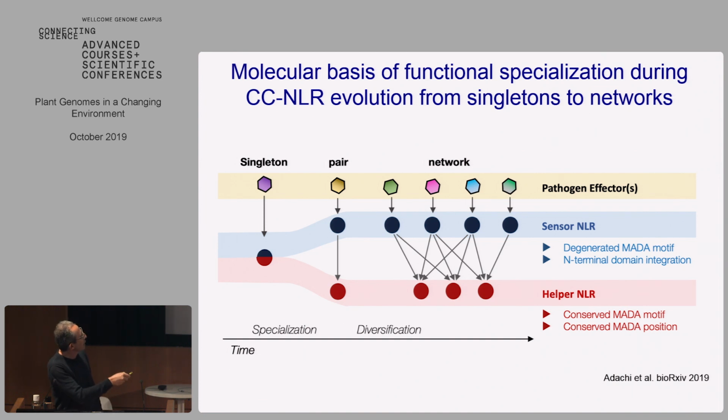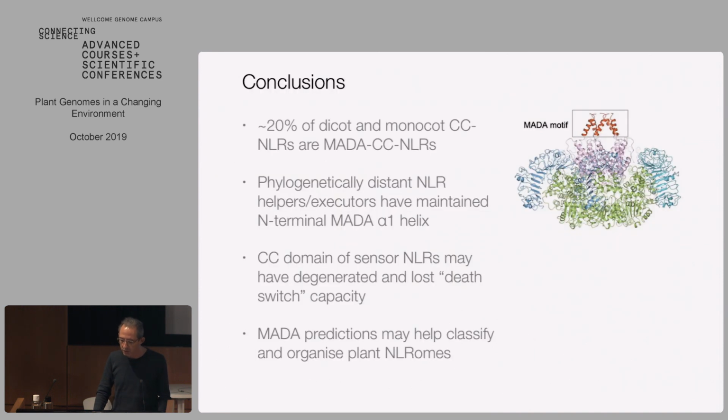But the sensor NLRs, they diversified quite a lot. So their MADA motif typically degenerated. And also in some cases, they acquired new integrations, new domains that are now functioning in detecting the pathogen. And they interact with these NRCs to execute the cell death. So that's a story. This is really a wrap-up of what I told you.